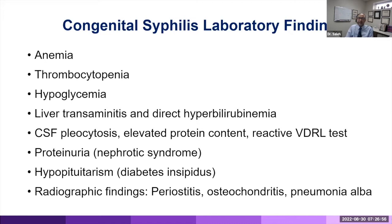Laboratory findings in early congenital syphilis, again, as we said, can include anemia, thrombocytopenia, low glucose, elevated liver enzymes, and also hyperbilirubinemia. In the CSF, you can have pleocytosis, increased white cells, and elevated protein, and the VDRL can also be reactive. You can have proteinuria, which is caused by nephrotic syndrome. You can have hypopituitarism and x-ray findings in the extremities and pneumonia.